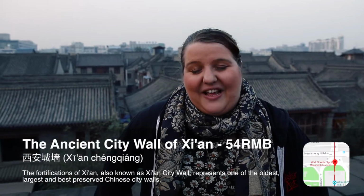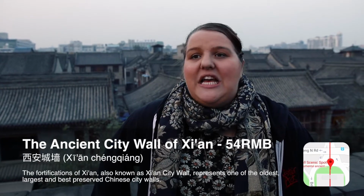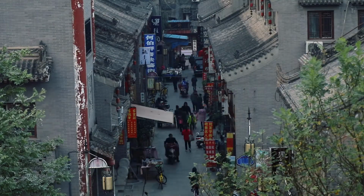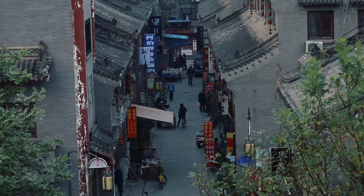Xi'an City Wall. We came upon the south gate entrance. There are four main entrances that you can go up: the south gate, north gate, east and west. South gate is probably the best one that a lot of people recommend, mainly because it's open longer, so it stays open till about 10 o'clock at night. But also when you first come up, there's lots of pagodas around and it gives you a really good view of the city and the old parts of the city. So if you don't want to do the full walk around, this is the best part to see.